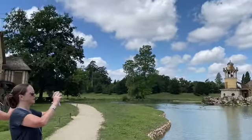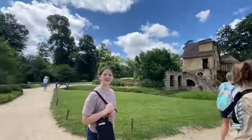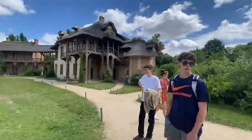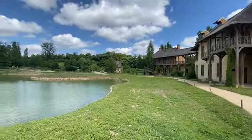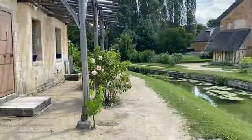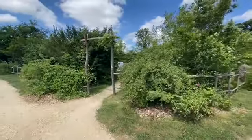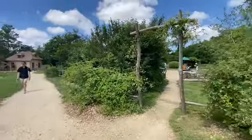Give you a quick visual. We're just on the other side. Everyone's taking pictures. Hi, guys. Hello, hello. Her fun little house in the back. She used to have sheep out here and dress them up and play with them to escape Versailles. Still walking through as fast as we can. Beautiful, beautiful, beautiful little area.